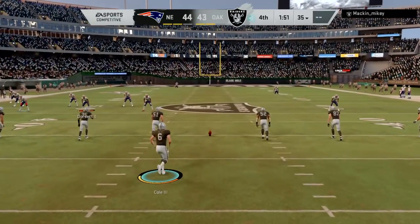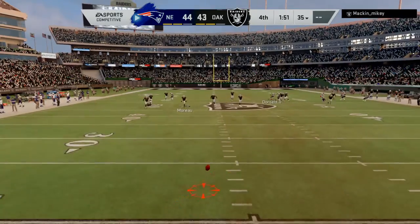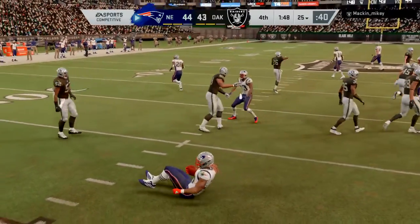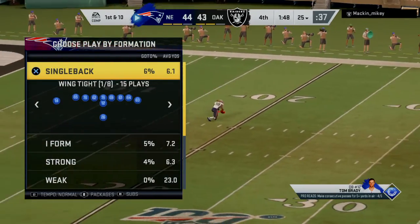So we're back to a 1-point game now as the kickoff comes. An incredibly short kick fielded way up there. And not a bad return. Here he gets it out to the 25-yard line. At their own 25-yard line.